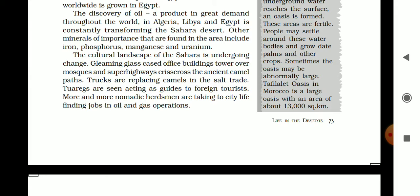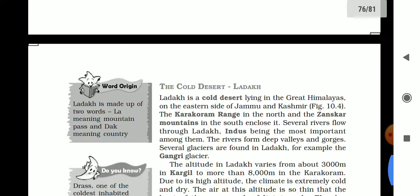The cultural landscape of Sahara is undergoing change. Gleaming glass-cased office building towers over mosques and superhighways crisscross an ancient camel's path. Trucks are replacing camels in the salt trade. Tourists are seen, with locals acting as guides to foreign tourists. More and more nomadic herdsmen are taking to city life, finding jobs in oil and gas corporations.